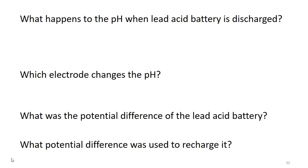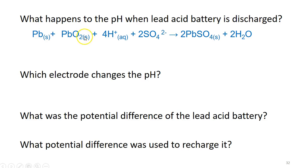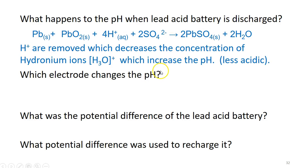What happens to the pH when a lead acid battery is discharged? So underline these: discharge, pH. We know the pH is related to the concentration of hydrogen ions or hydronium ions. When it's an acid, the concentration of hydronium ions is going up. When it's being discharged, the lead and the lead oxide are using hydrogen ions. You're using them up and turning them into water, so you're removing hydrogen ions. The concentration has gone down. It's become less acidic, so the pH goes up. Just remember this, don't get tricked. You're decreasing the concentration, so it's moving more in the basic direction. So you're increasing the pH.